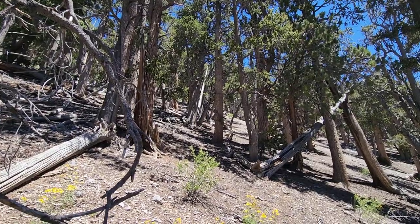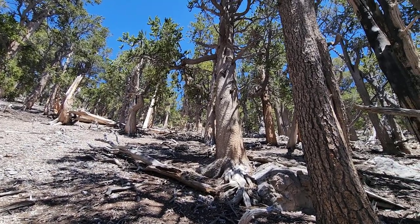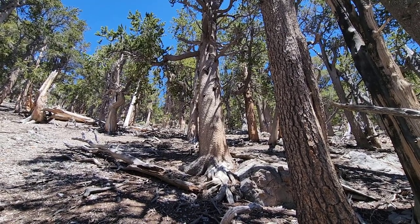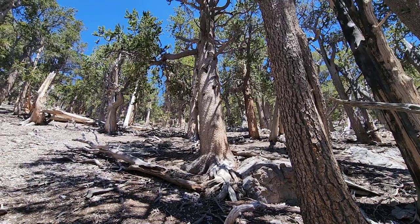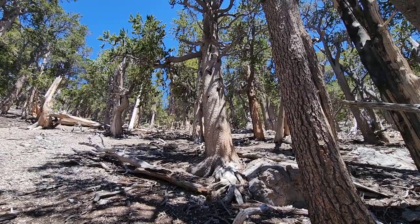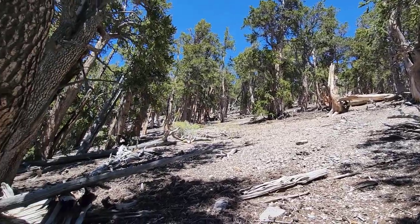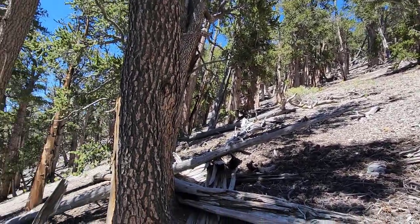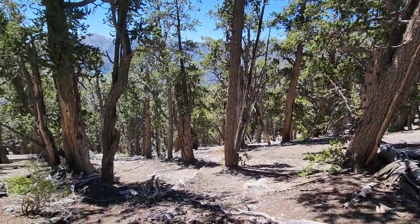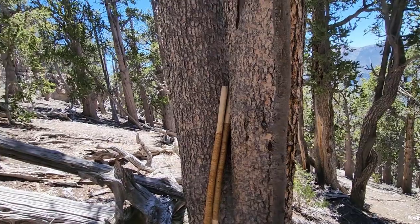I don't know. Let's continue. Time to check in again. My calculations show us to be within 200 feet elevation of Fletcher Peak. And I see a horizon up there that looks like it's about 200 feet higher than the elevation upon which we are standing. Here is the nice gradual but steep incline of a forest. And this is the forest we are in at the moment.